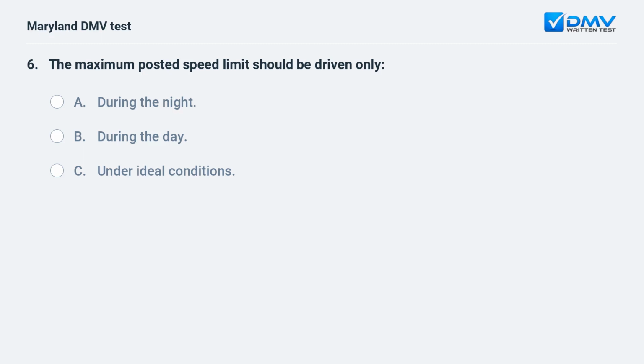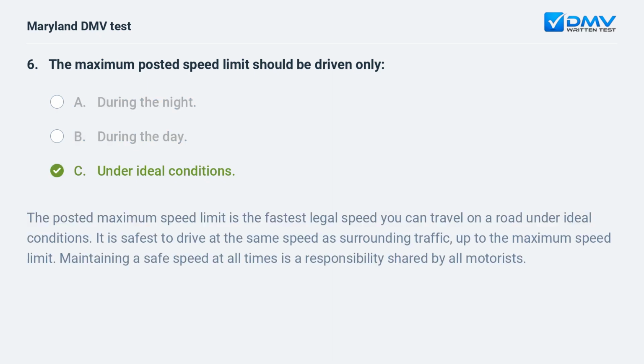The maximum posted speed limit should be driven only A. During the night. B. During the day. C. Under ideal conditions. C. Under ideal conditions. The posted maximum speed limit is the fastest legal speed you can travel on a road under ideal conditions. It is safest to drive at the same speed as surrounding traffic, up to the maximum speed limit. Maintaining a safe speed at all times is a responsibility shared by all motorists.